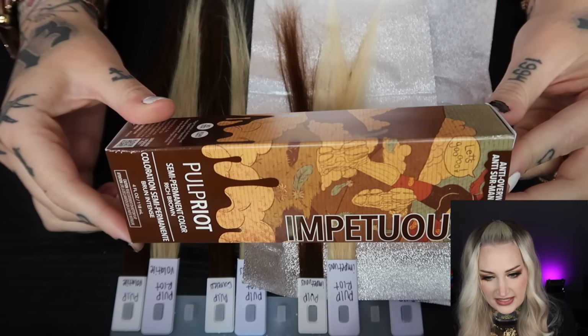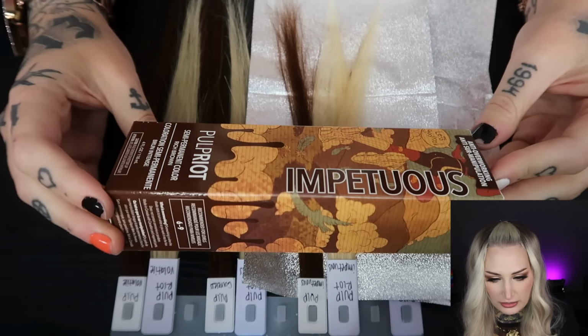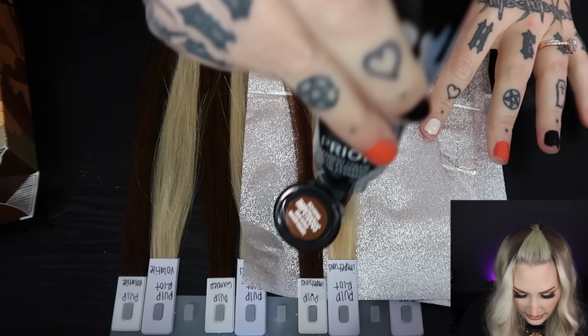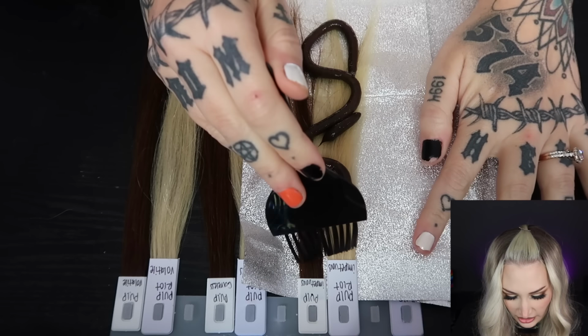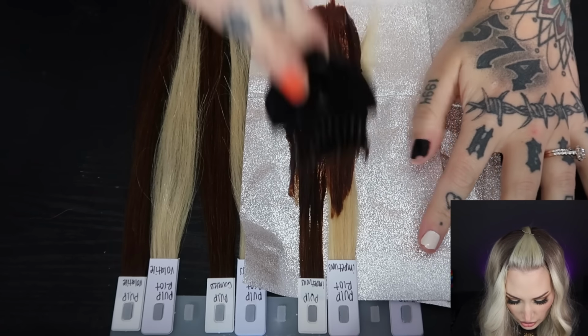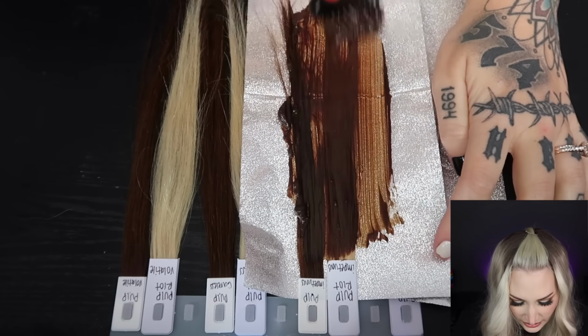Moving on to this next shade, Impetuous. This one reminds me of chocolate, like a chocolate bar. It looks so beautiful. All right. Ooh, looks really dark and rich. All right, I'm curious about these undertones. Ooh, wow. Those undertones look really, really nice.